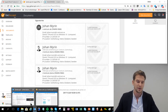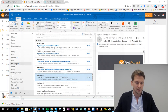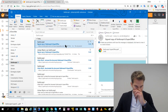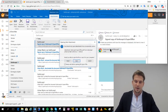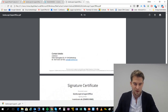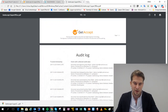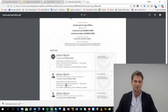I'll show you how it looks for the recipient side as well. Close that. Go into here, and you will get a signed copy of the document. And this will actually be stored in SuperOffice CRM. I'll show you later how this works automatically. So here's what the customer will get, the recipient. They'll get, like I said, digital fingerprint and the audit log and the signature certificate. It's really great.